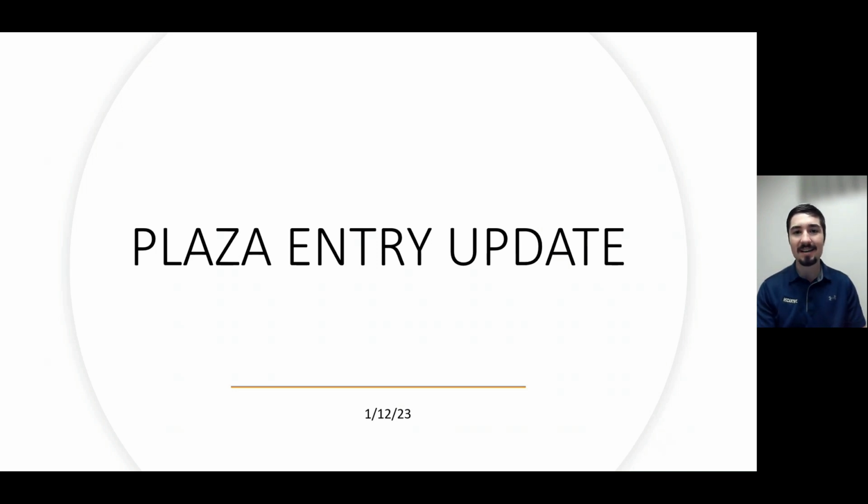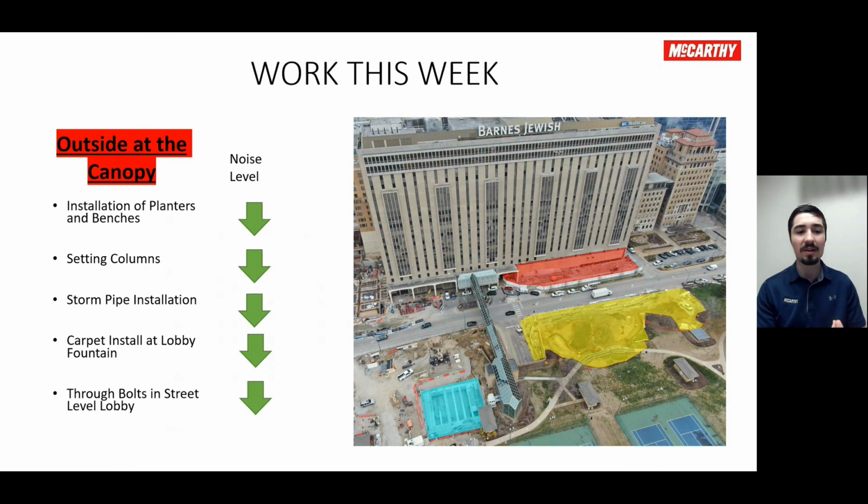So let's dive into that update over at the Canopy area, where our teams have been working extremely hard on our two central activities out there. The first being the installation of those planters and benches, and the second being setting those columns. Some great progress to report for both of those.